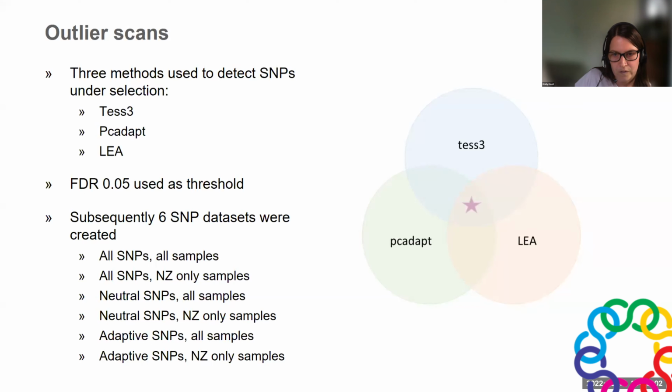The R package qvalue was used to test for statistical significance, and we applied an FDR threshold of 0.05. And variants that met this threshold for all 3 analyses were considered as outliers that were putatively under divergent selection, whilst any variant that was not considered under selection by any of the analyses was considered to be putatively neutral. And so subsequently, we had 6 SNP data sets to carry out analyses on.